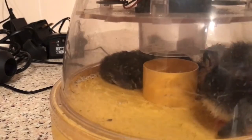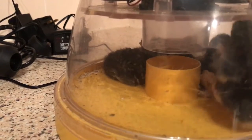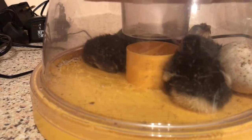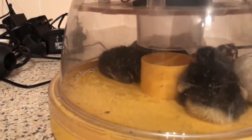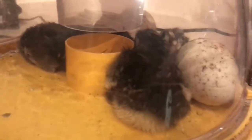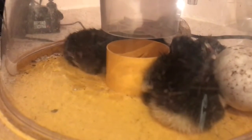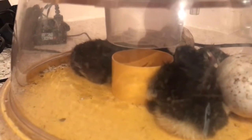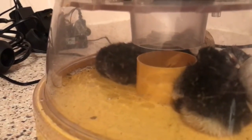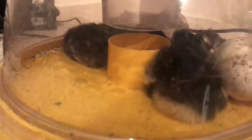It's about 8:45. I've been home like 15 minutes. And we now have 4 chicks hatched. Got 1 more to go. It is pipping. So I'm gonna give them a couple more hours and then they're gonna go into the brooder, because they're all sort of fluffed up anyway. And just let that little egg hatch for me. And it should be by the morning, hopefully.